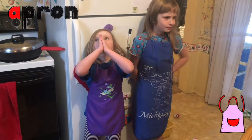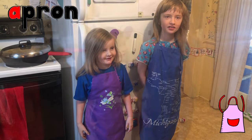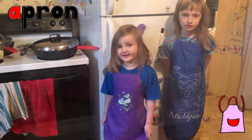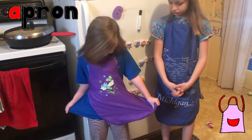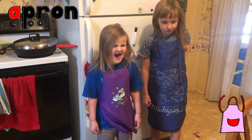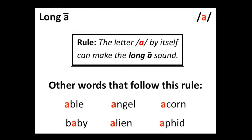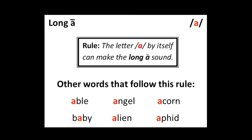Ruby and Ophelia each have on an apron. What are we going to do today? We're going to paint, but you wear aprons when I'm wearing clothes underneath so my clothes don't get dirty. Yeah, me too. My apron keeps my clothes nice and clean. Ruby and Ophelia like to wear their aprons when they cook and when they paint. Other words that follow this rule are able, angel, acorn, baby, alien, and aphid.